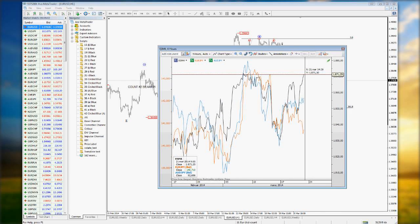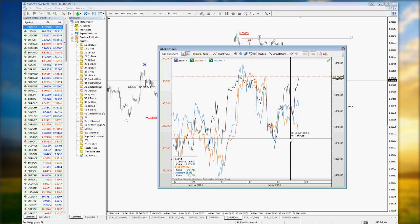Okay, so this is not a confirmed move. I would definitely not buy stocks here. Okay, of course we are at all-time highs, so who knows, but from an intermarket analysis perspective, I definitely am not interested to go long stocks, only if we would see a bounce on Euro and Aussie yen, which means that these markets would catch up to the S&P, then it would be a different story.